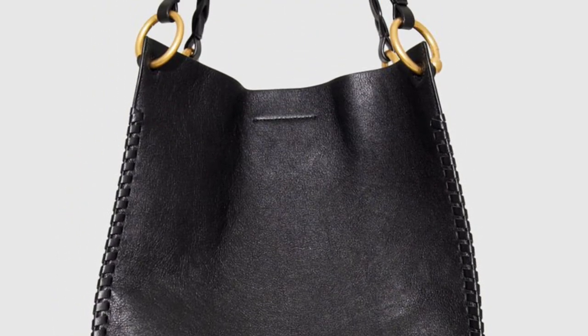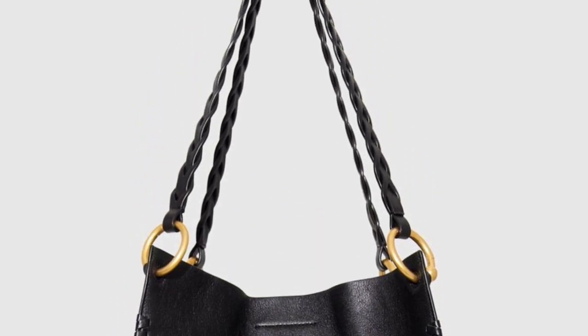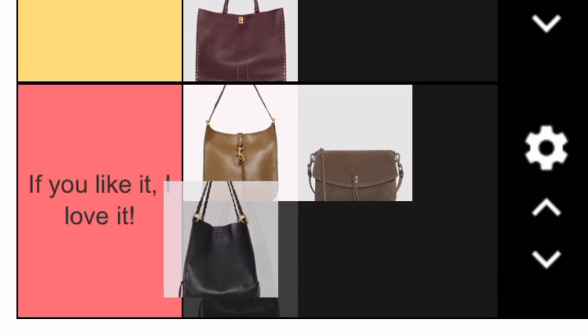Next up, a bag that is not A tier. It's the exact opposite of A tier. The Bohema or Bohemi tote bag. D tier. If you like it, I love it. I don't like it. I understand if somebody likes it, but it is just a whopping no for me.